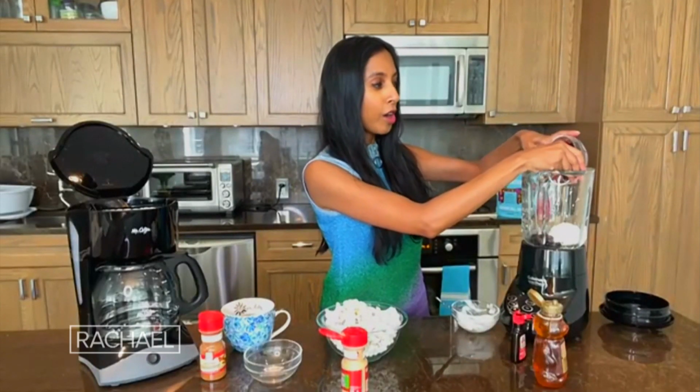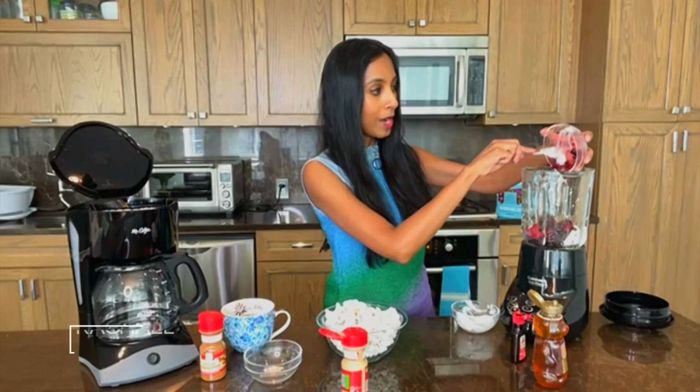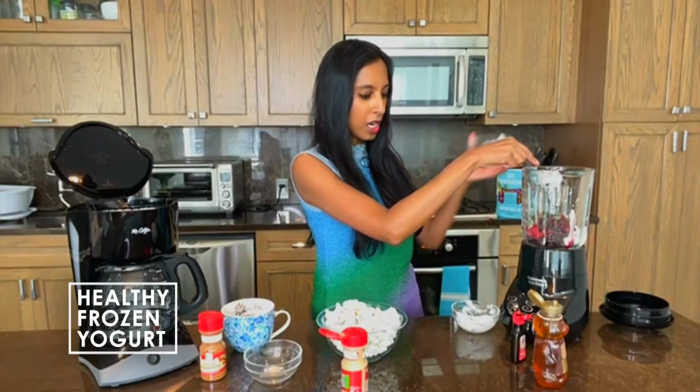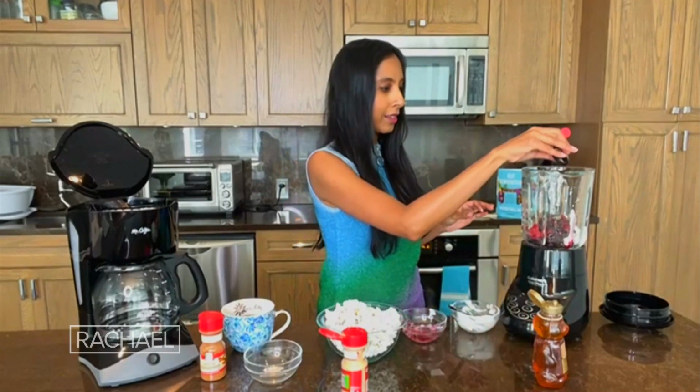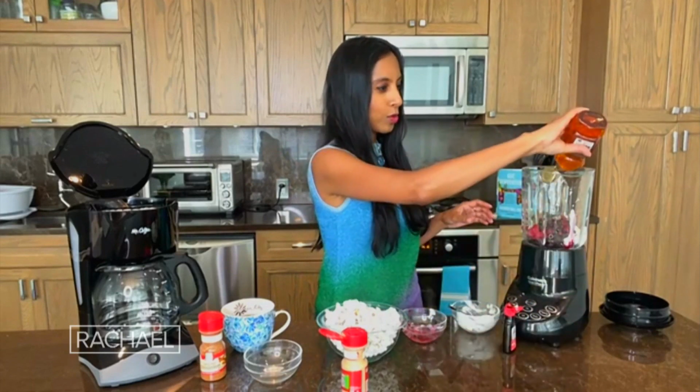People worry that I'm not going to have the same vitamins. That's not true. Actually, the freezing process locks in the vitamins and the nutrients. So I'm adding just frozen berries, yogurt, and then we want a little sweetness. I'm going to get just a little drop of vanilla and a little tiny squeeze of honey.